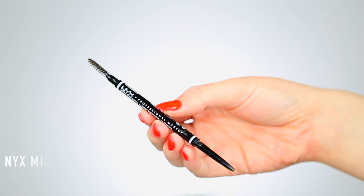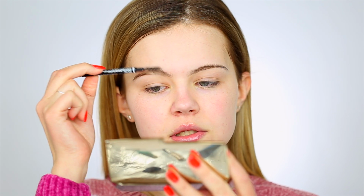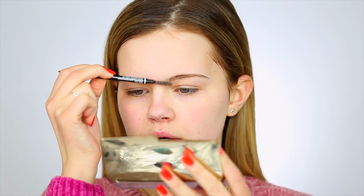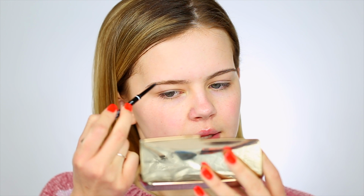Then I like to get down to business and start off with brows. The eyebrow pencil I like to use is the NYX Professional Makeup Micro Brow Pencil in Taupe. And I'm going to take the spoolie and blend my eyebrows upward just to get them in one direction. Alright, I like to take the pencil and start making light hair-like strokes.